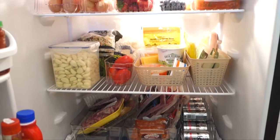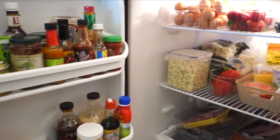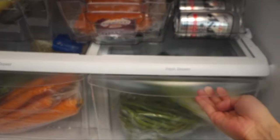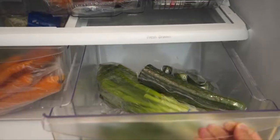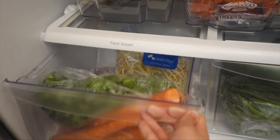And that is it, you guys. Here is how it looks after. It looks so clean, but I didn't realize how much cleaner it was until I compared it side by side with how it looked before. So I'm gonna do that right here, right now.